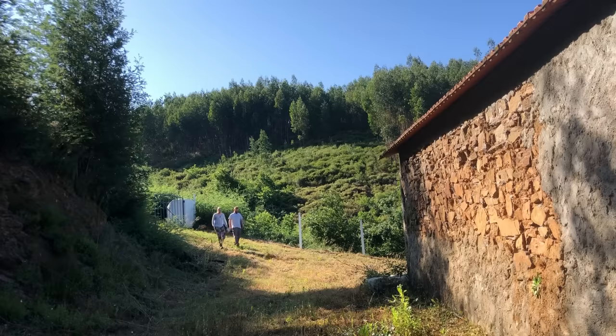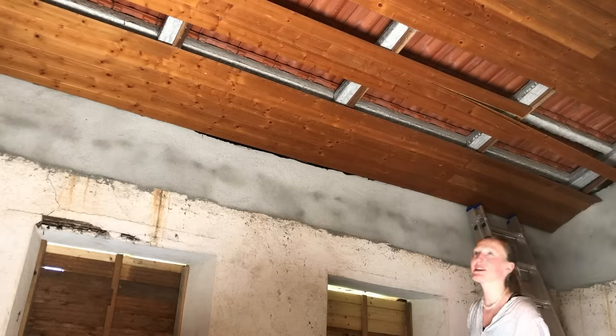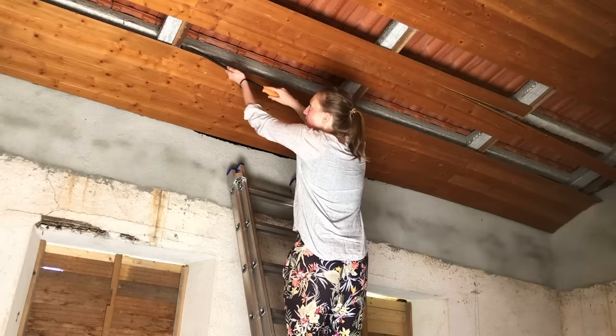This is the roof. We're gonna put the panels up. We're gonna have to climb on the roof. But yeah, this is the roof. I stored the panels in the next stone house. Yay, the electrician is here. So we need to get the wood out so we can install the rackets on the concrete beams.